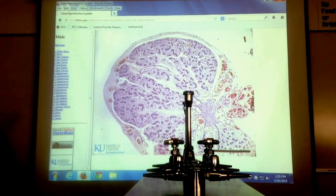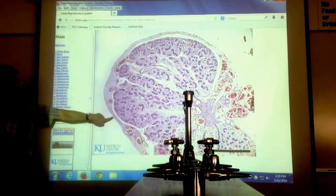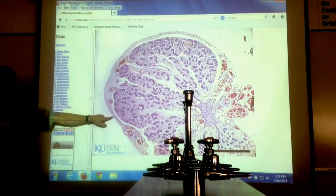Let's name some stuff. Ooh, I see a layer on the outside of my testis. What would you call this tunica on the testis itself?